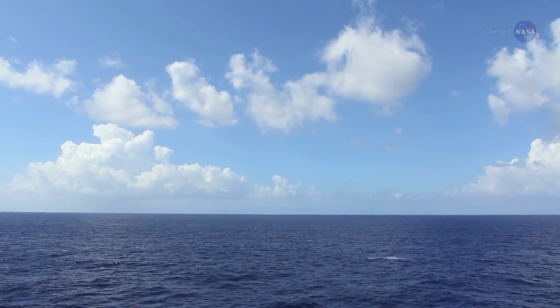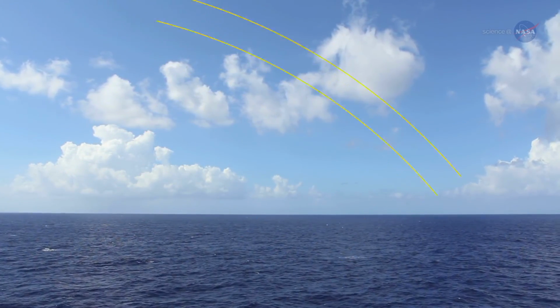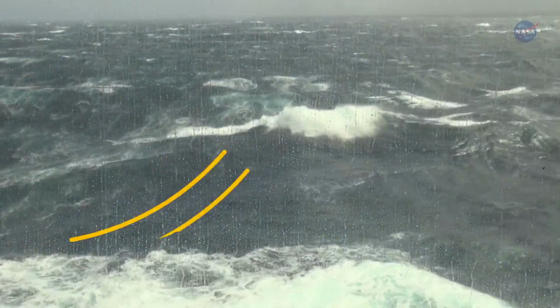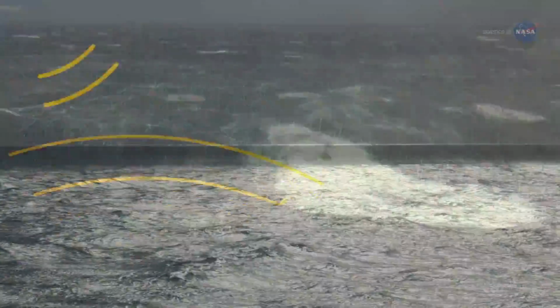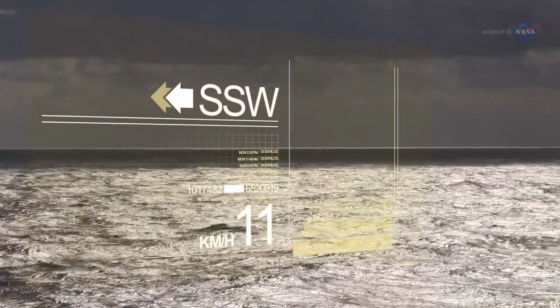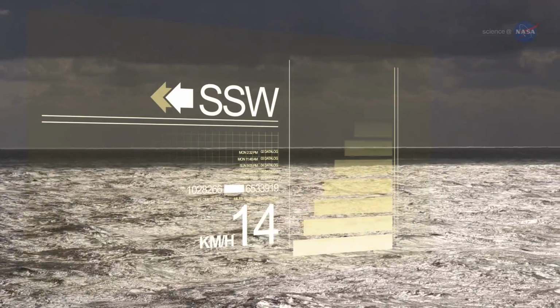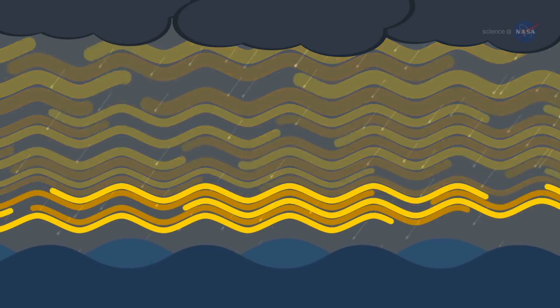ISS RapidScat is a radar, bouncing microwaves off the ocean surface and measuring the echo. Rough waters, those disturbed more by wind, return a stronger signal than smooth waters. From that information, scientists can derive wind speed as well as its direction based on the orientation of the waves. "RapidScat excels at measuring winds at the ocean surface," adds Stiles.